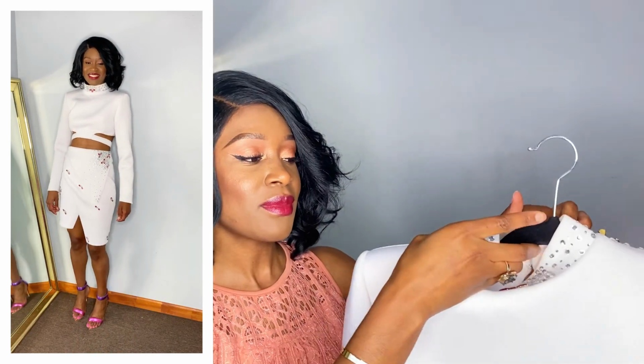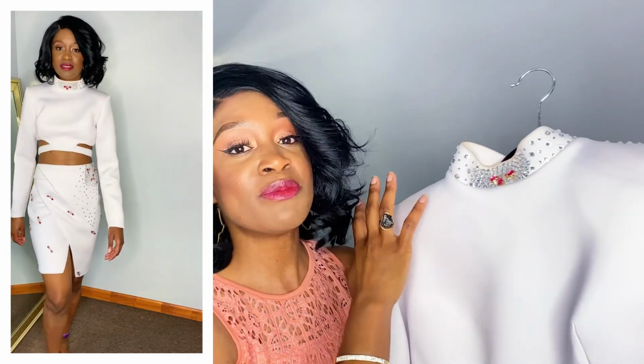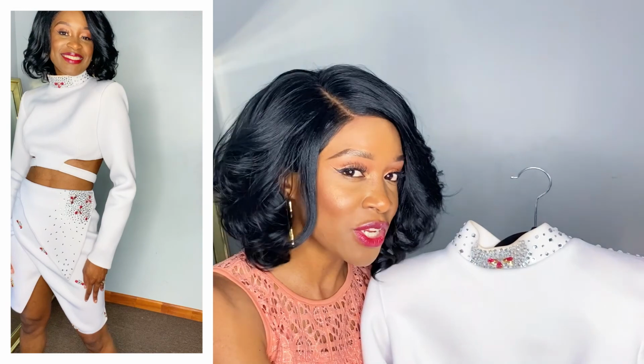And for the top, that's where the party was. So with the original design, it was actually a dress and it was beaded all across the front. So that was the original plan. I was going for the gems everywhere, but once I started adding gems to the skirt, I was like, it might actually be too much.